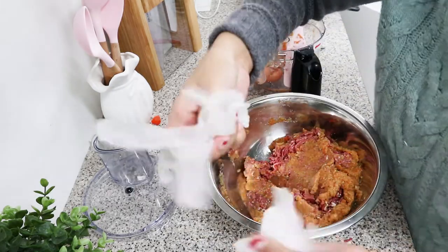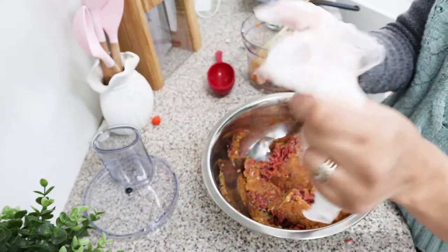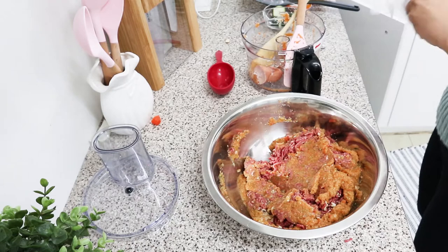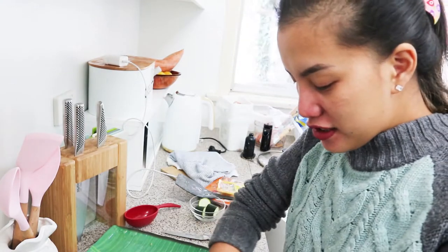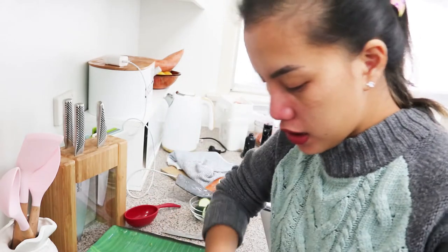Haluin ko siya gamit yung gloves para bongga. Yan, gagamitin ko yung gloves. So guys, hahaluin ko lang siya, tapos ipo-form natin into balls para ma-balls na siya. So, ang ginagawa ko ngayon, guys, is minamahalo ko siya. So, it's much better to use your hand. So, I'm just using the gloves.